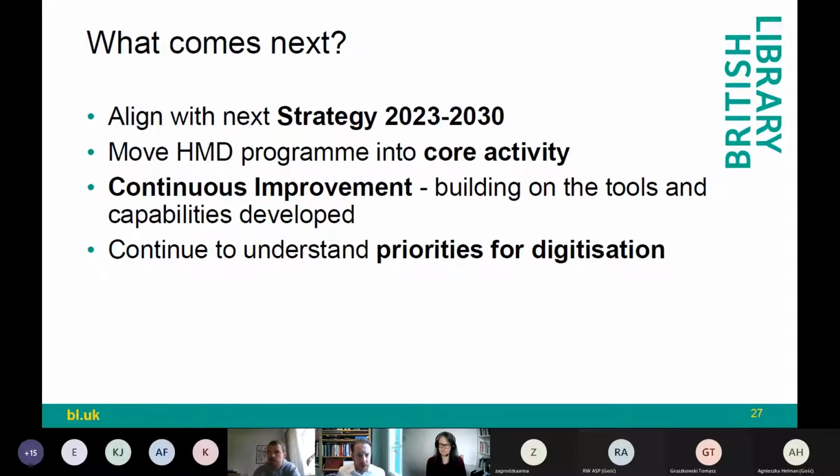But what we need to make sure, of course, is that we don't lose all of that activity when the program comes to an end. So it's about making sure that we integrate all of these lessons, all of the capability, all of the staff into what we call business as usual, into core activity. How do we make this a permanent part of what the library does? At the same time, we need to continue to focus on the change element of what we've been doing, constantly reviewing, adapting, making our ways of working more efficient. Continuous improvement, as we refer to it at the library, is a major way of working for us that's really going to be critical.